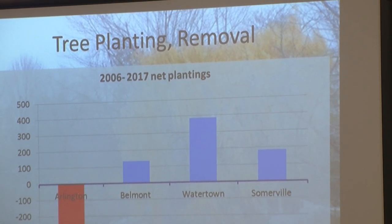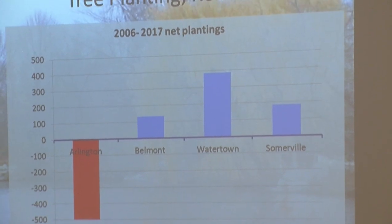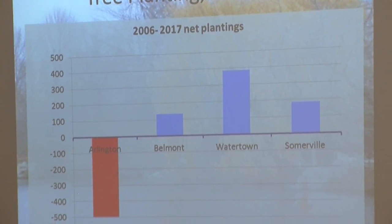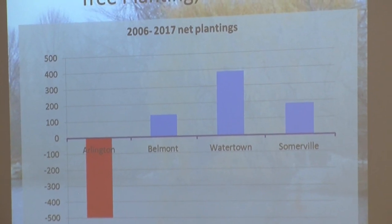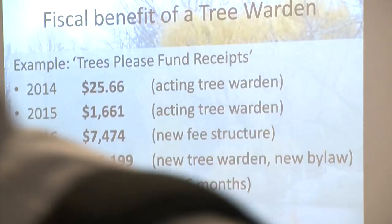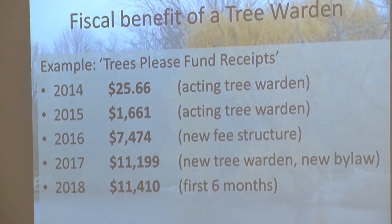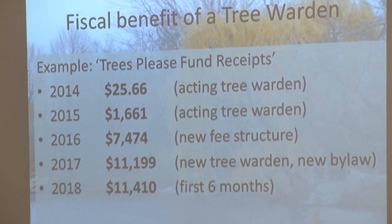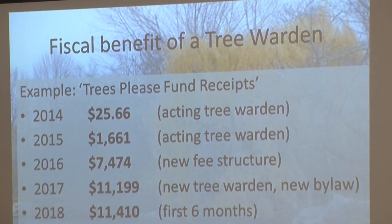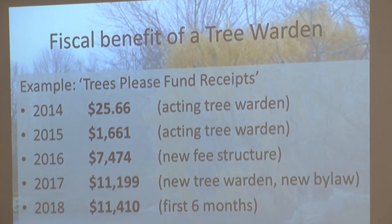So that was the part of the inventory, the information I wanted to communicate to you about, the inventory and the results of the inventory. We can talk a little bit about what it costs to plant a tree and the town manager's proposed budget. But I did want to show you some other information since you're the finance committee and I thought this would be of interest. For a number of years we had an acting tree warden. We got a full-time tree warden about a year and a half ago. And the benefits of that tree warden are not just that the position is staffed, but there are actual monetary returns. And this here is an example.